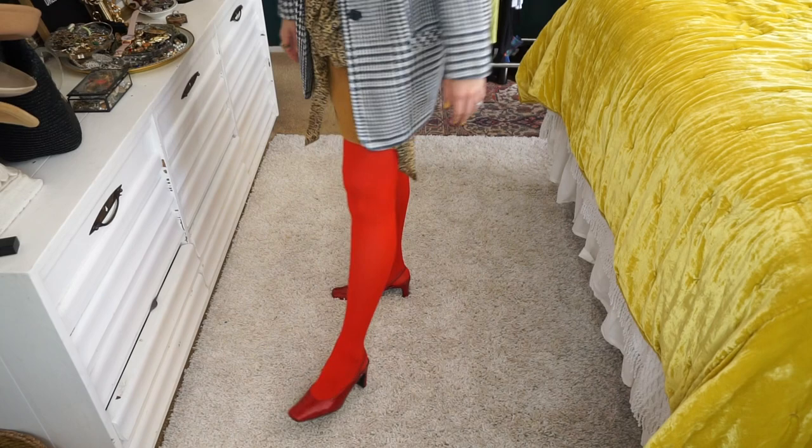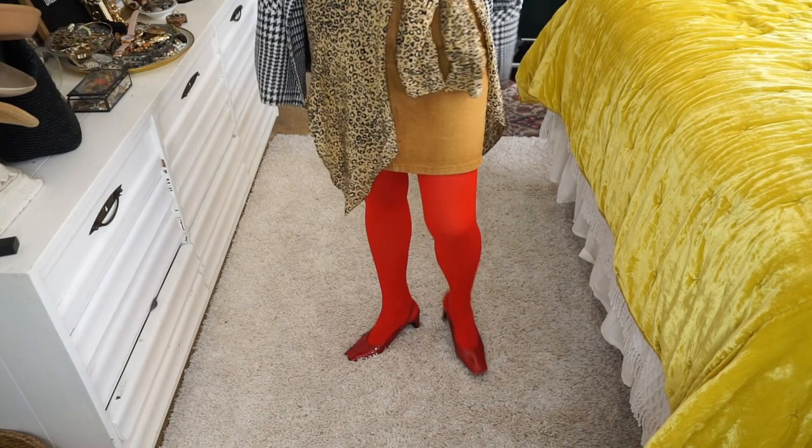And then I just got a little bit crazy for the holidays and keeping it really fun and festive. I did the all red tights with the red shoes. I liked the idea of throwing in the all red on my legs and down to my feet. This look felt perfect for more of a fun, casual get together with friends over at a house for a holiday party.